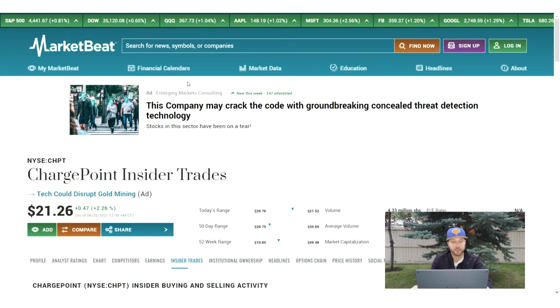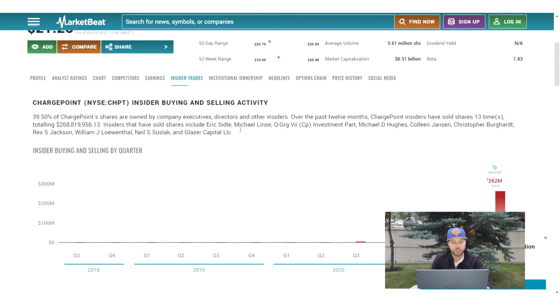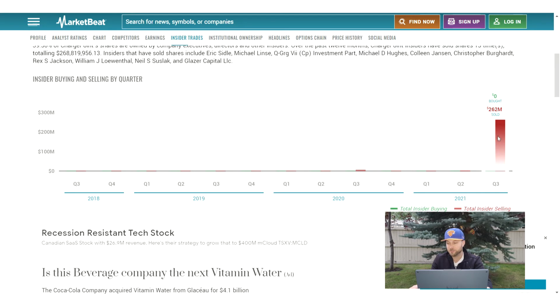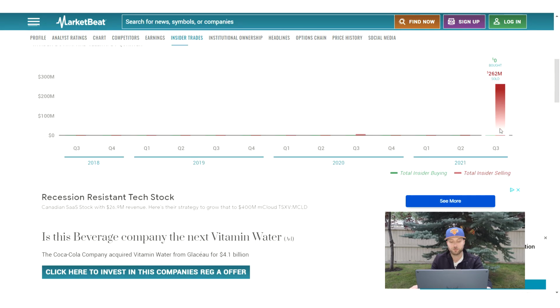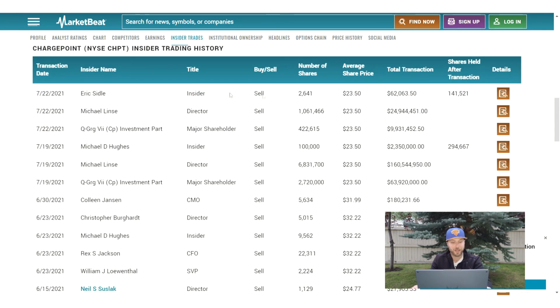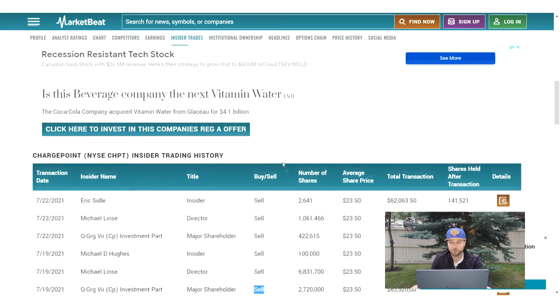And the third thing is the insider trades here. You guys can see here, as of Q3, there's been more selling done. About $262 million worth of shares have been sold, which is not a positive thing. So if you look back, lots of selling happening here. So it's not something you want to see, especially with insiders. Not too many of them are buying.